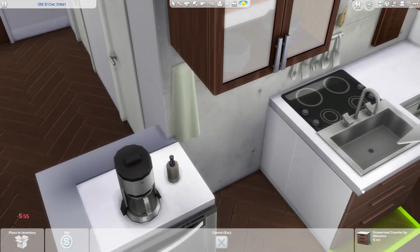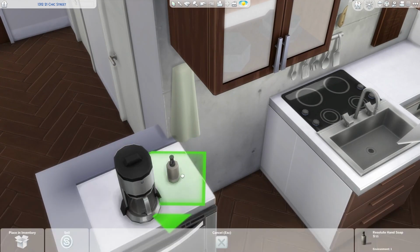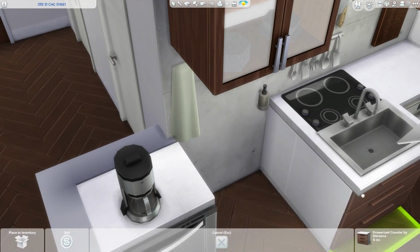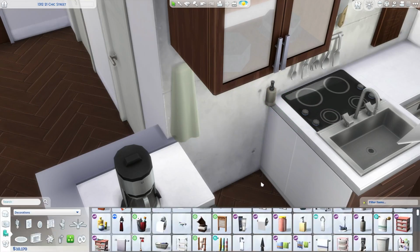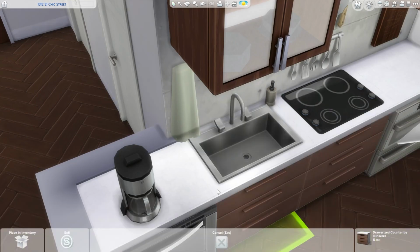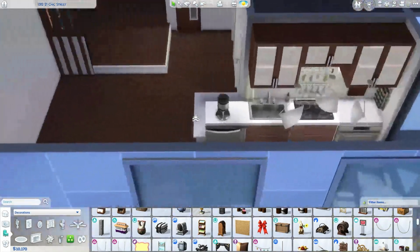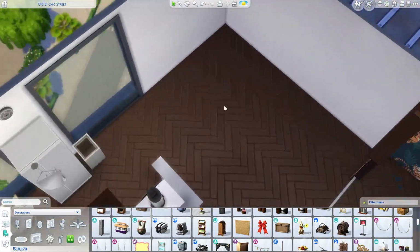Contrary to how I usually do things, I don't want to put too much stuff on the counters here, because I don't feel like a person living in the space would be very, very cluttered. So if I'm using clutter items, I need to be pretty purposeful about them. Okay, I'll leave the kitchen for now and move over to the dining area.